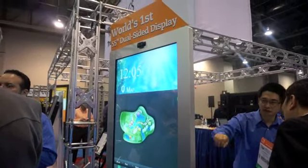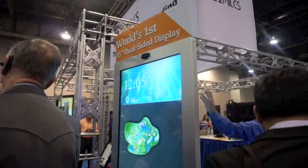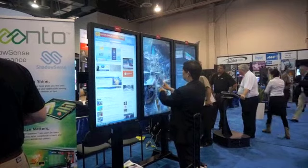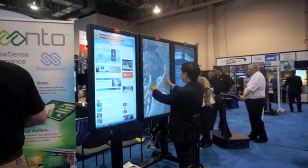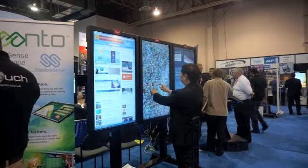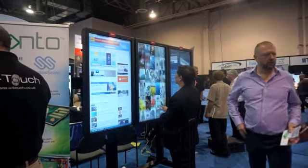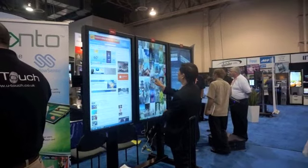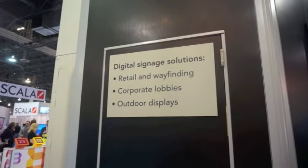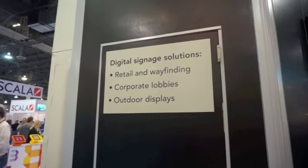This is a Neovo sign with software by 22 MILES, it looks like. Today's signs are all touchable. You can touch, you can expand, as the gentleman's doing. My goodness, he's right down to a bunch of photographs that formed the picture. He's having a good time. Digital signage solutions, retail and wayfinding, I guess those are directions, corporate lobbies, outdoor displays.